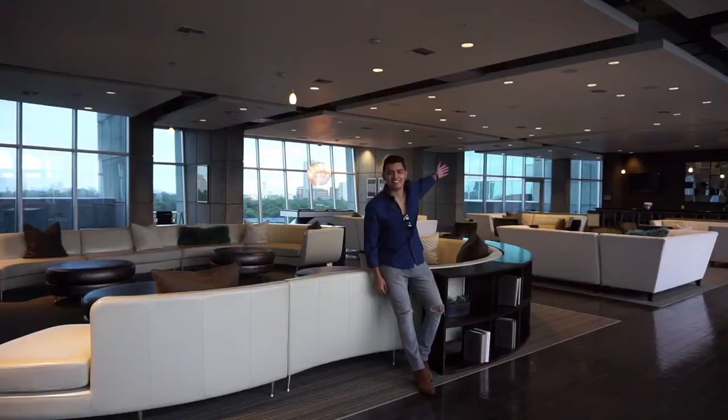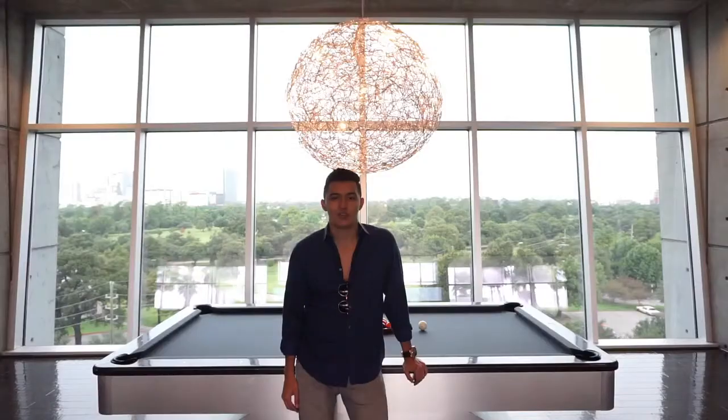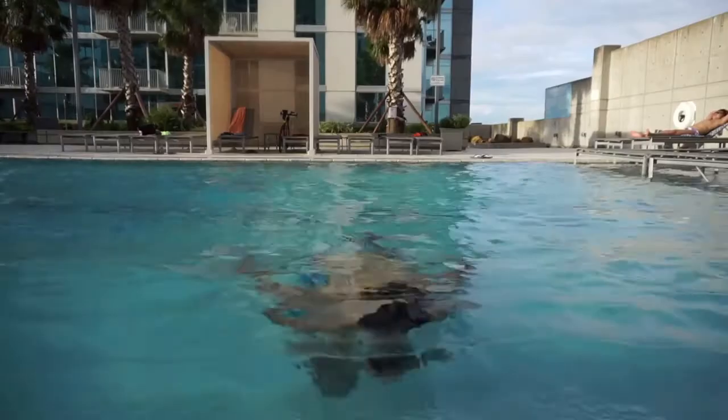Welcome. This is the lounge. The lounge is shared between two buildings, the North Tower and the South Tower. You can reserve the lounge for special events.